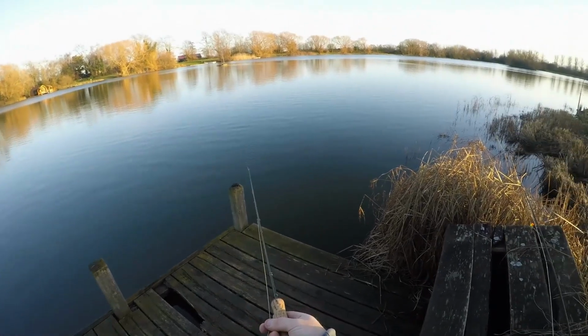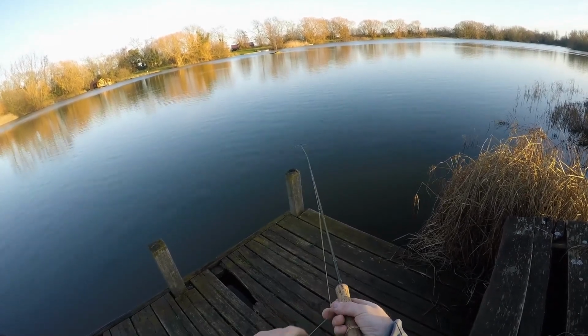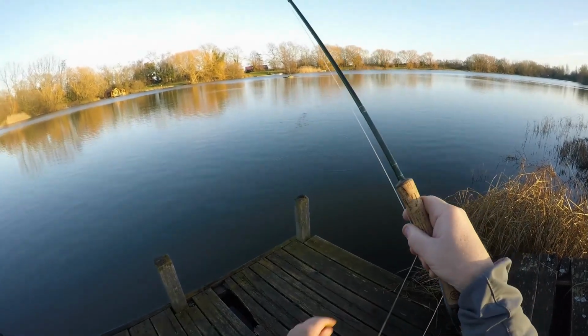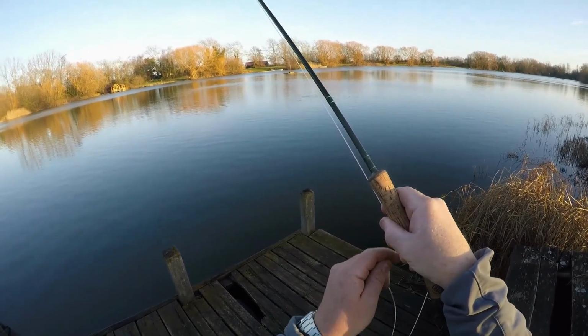Fishing into about 6 foot of water here. There's a little take there. There's another little take. There we are. He's on. He's on. Lovely. And just kept coming and coming and coming. That one. A steady, slow figure of eight.